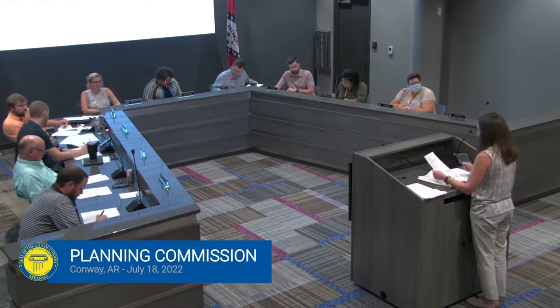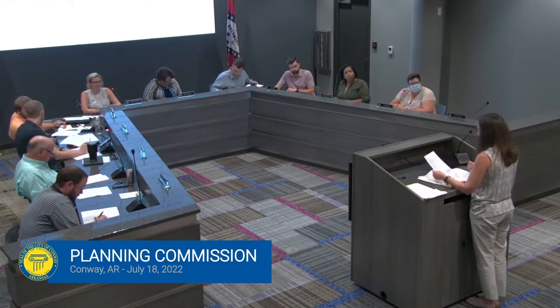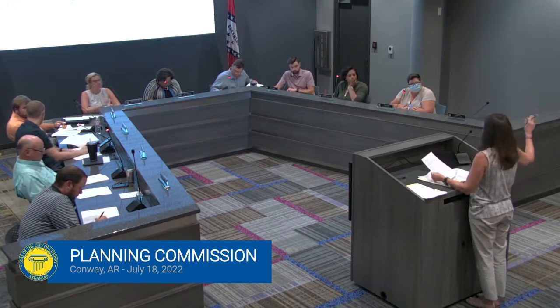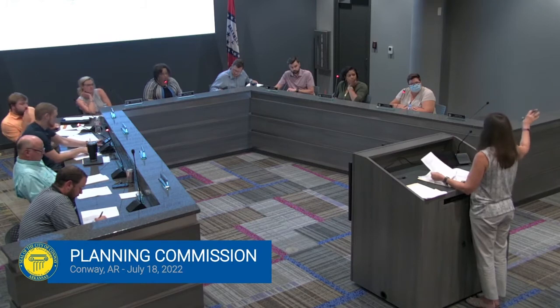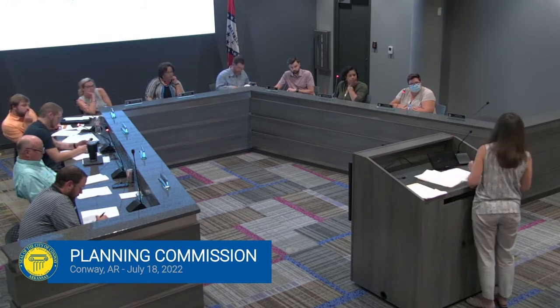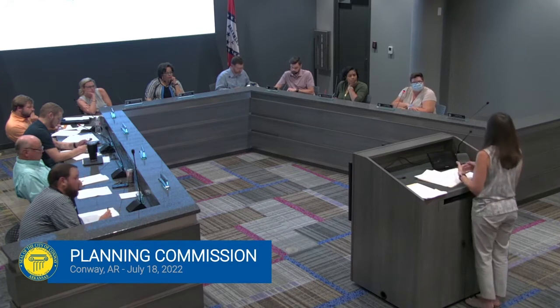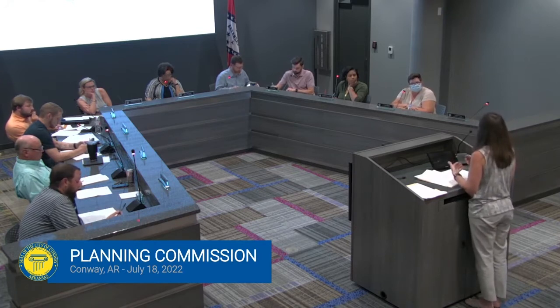To me, it hampers the business owner's ability to use their property effectively. And if it's 4 foot off the road, customers driving by have difficulty seeing that. You can't see that sign. I think that places an undue burden on the business owner.